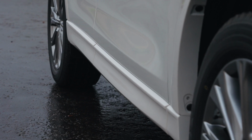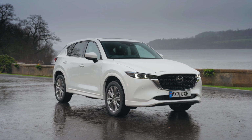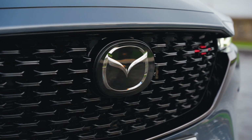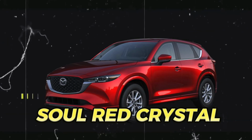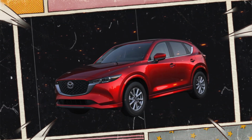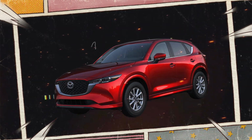Countless reports across forums and review sites mention paint that scratches with minimal contact, even during gentle cleaning. Many owners describe finding chips along the hood and front bumper after just a few thousand miles of normal driving. The Soul Red Crystal paint, arguably Mazda's signature color, seems particularly problematic, with owners reporting excessive susceptibility to damage and difficulty matching the color for repairs.